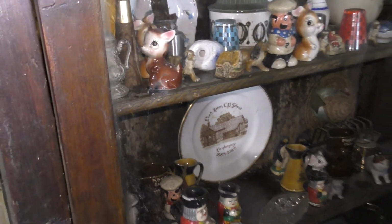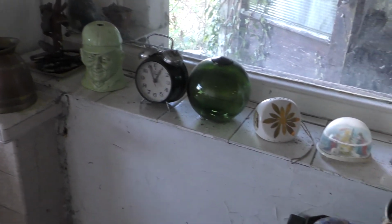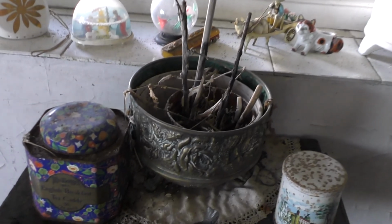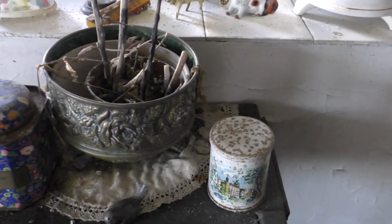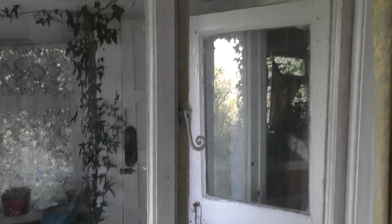These glasses. Do you like these glasses? That's really vintage. I do like this house. It's one of the best I've seen.